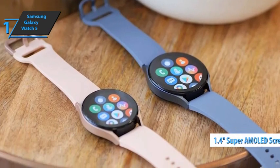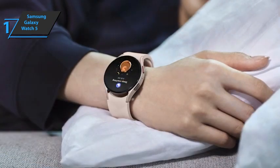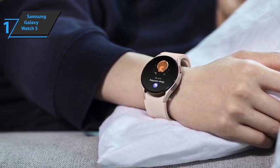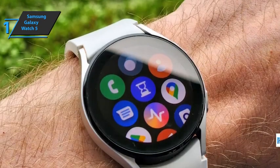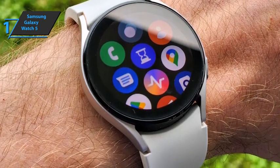Its 1.4-inch Super AMOLED panel has a resolution of 450 by 450 pixels with a density of 326, and it's very durable and water-resistant sapphire crystal. It offers touch input with very good screen responsiveness and fluidity. The watch is fast and fluid and does not heat up during use. This model boasts 1.5 gigabytes of RAM and 16 gigabytes of storage. It has top-tier hardware and is perfect for everything you can ask for from a smartwatch.